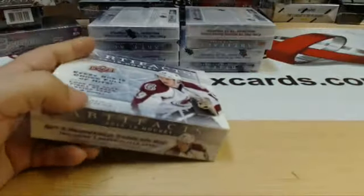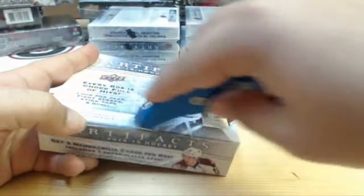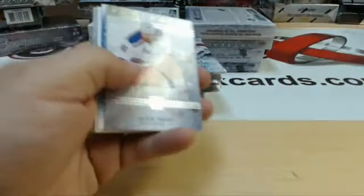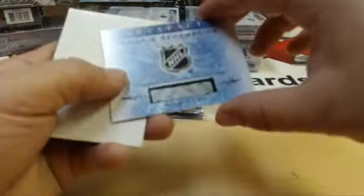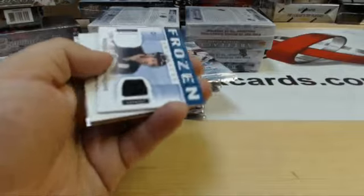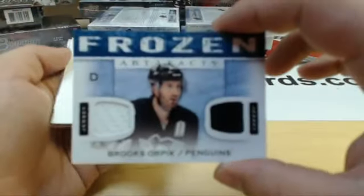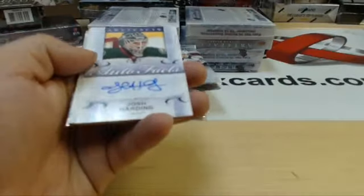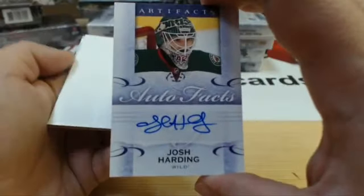For break 944. Another 30-team rookie redemption wildcard. That's 190. For the Penguins, Frozen Artifacts dual jersey, Brooks Orpik. Autofacts for the Minnesota Wild, Josh Harding.